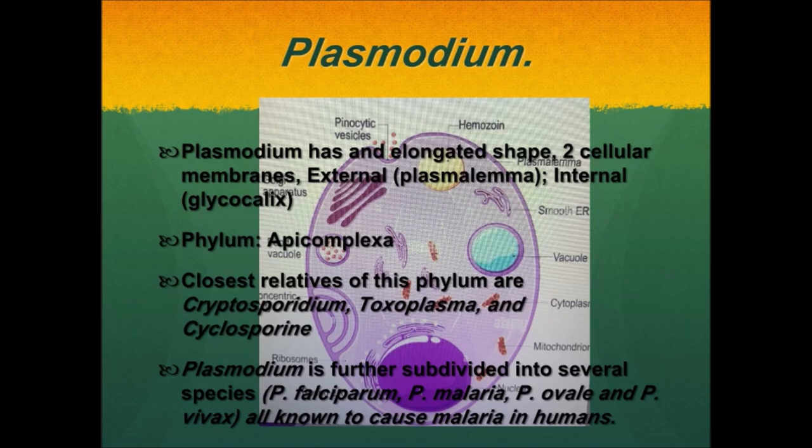Plasmodium belongs to the phylum Apicomplexa, which includes organisms such as Cryptosporidium, Toxoplasma, and Cyclospora. The closest relatives to Plasmodium are Cryptosporidium parvum and Toxoplasma gondii, both of which belong to the same phylum and are closely related in terms of genetic makeup and life cycles. The Plasmodium genus is further subdivided into several species, including Plasmodium vivax, falciparum, malariae, and ovale. Each of these species is capable of causing different types of malaria in human hosts.